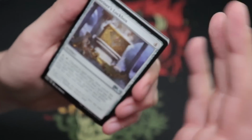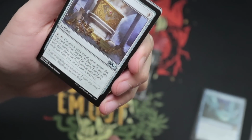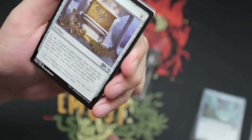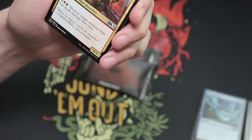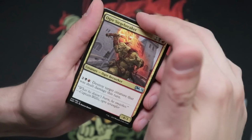Diviner's Lockbox. Artifact, 4. 1 and tap: choose a card name, then reveal the top card of your library. If that card has the chosen name, sacrifice Lockbox, draw 3 cards. Activate this ability only any time you could cast a sorcery. Not bad. God's Willing. Seen that before. Familiar Friend and Rare. After the Siegebreaker is... Keep it in focus.